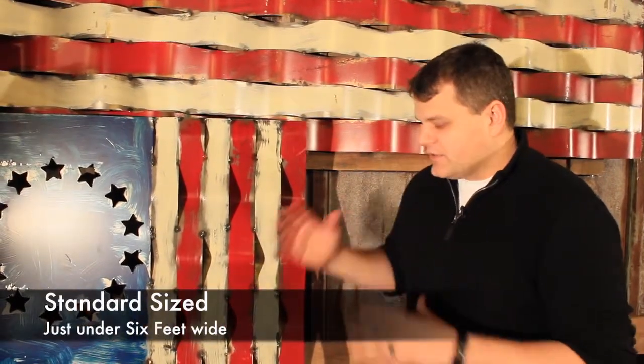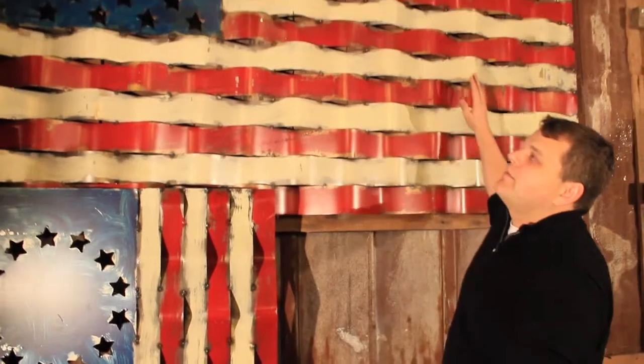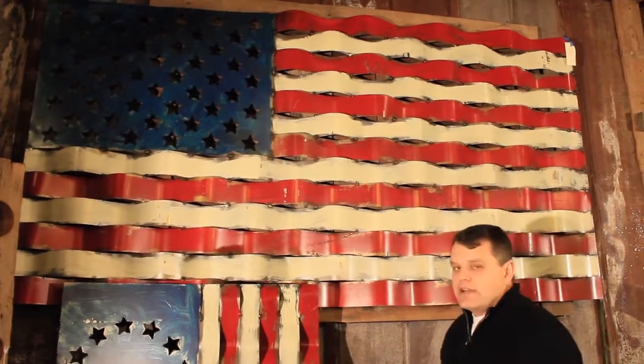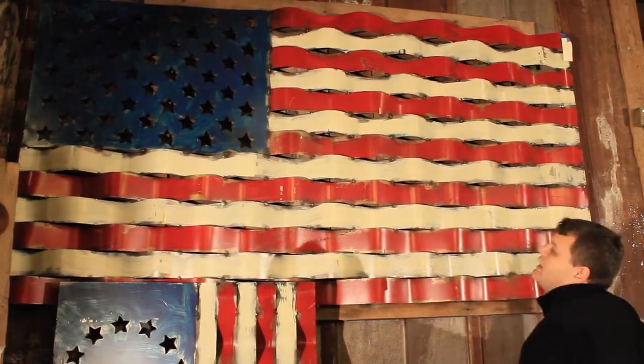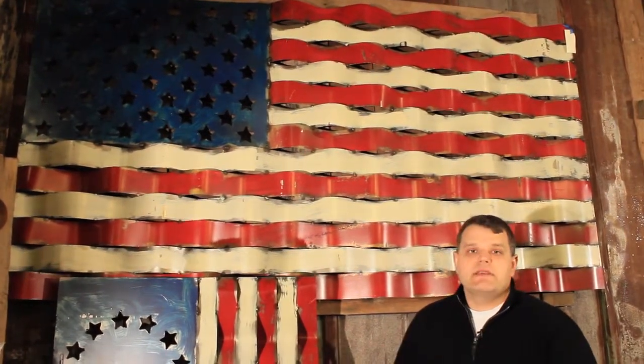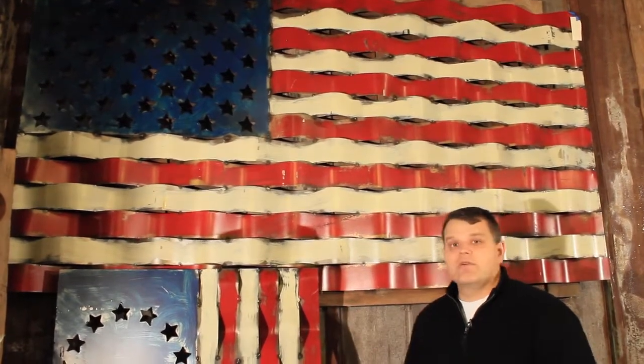And we have 2 different sizes of flags that we make. We have our standard size, which is this one here. I'm 6'4", to give you a height or a look here. It's just a little under 6 feet. This is great for man caves, for a little splash of Americana inside your home. And then we also offer our massive American flag, which is the barn banner, the lake house staple. This is 7.5 feet long. It is very large, and it is a massive statement piece. Yeah, these are the steel Old Glories that we make.